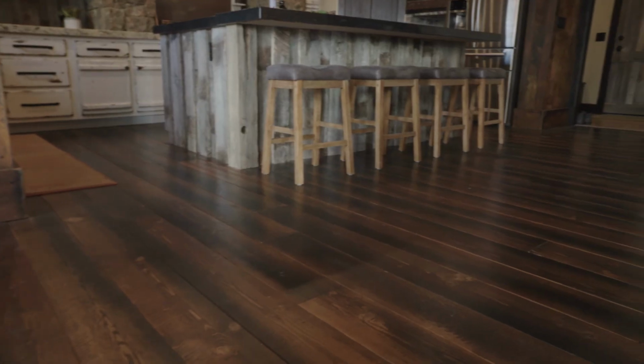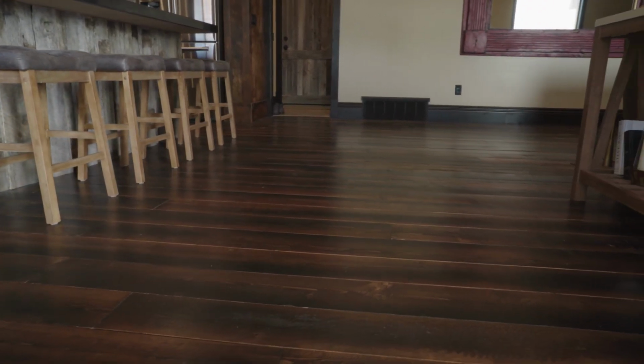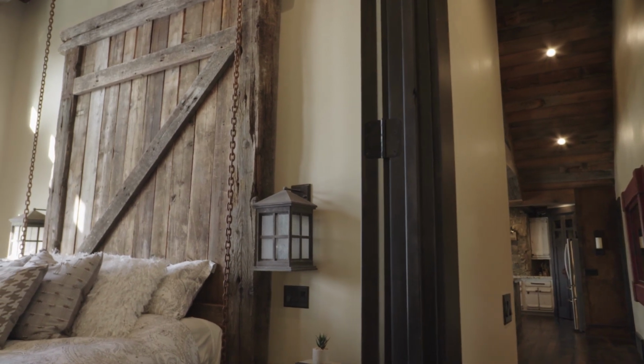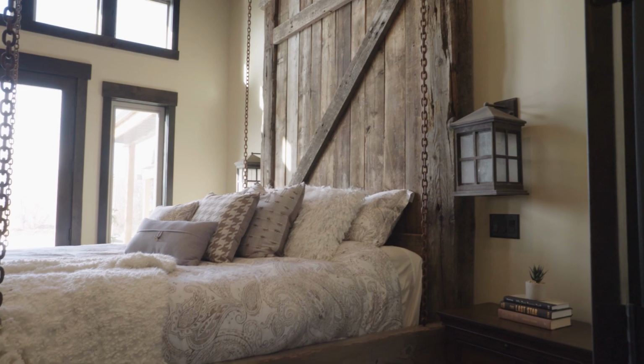The floor was bought raw, so it was sanded, painted, stained, clear coated and shot down, and that's a ton of work. That's a massive amount of work. Now headed into the master, which is on the main floor. Yeah. Let's talk about this.